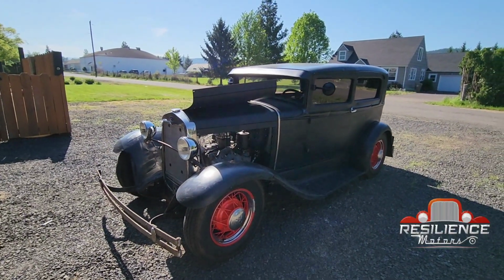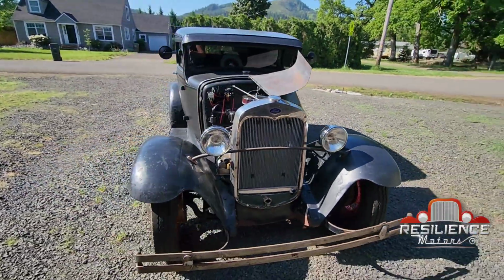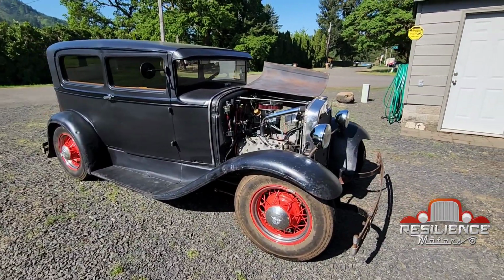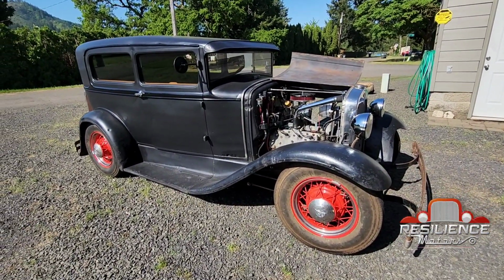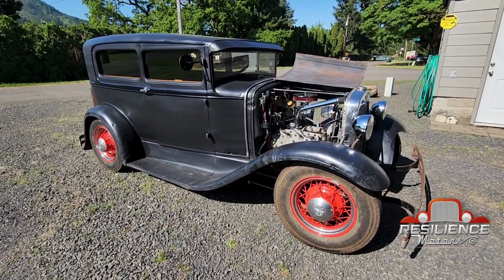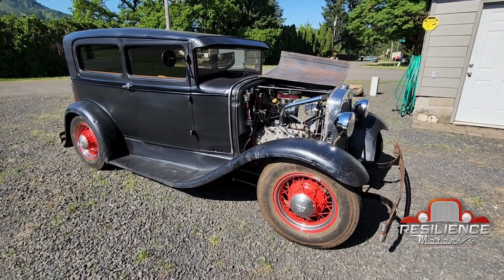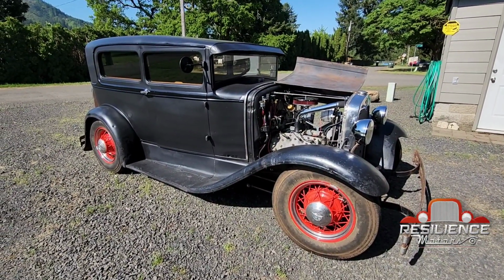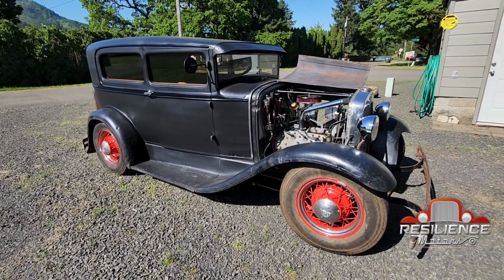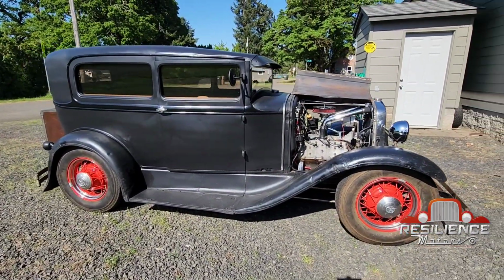I do need to mention that it does have mechanical brakes still. So it's going to need a brake upgrade if the new owner chooses to. It still stops fine. I drove it around the neighborhood, and if you've driven a stock Model A, you know how to use your transmission and the motor to your advantage while stopping. So it's not that big of a deal if you know how to drive and stop with mechanical brakes.